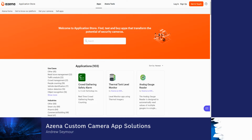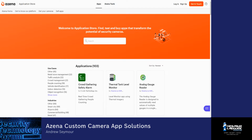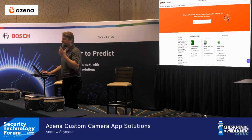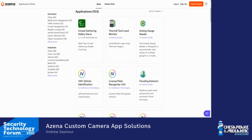So this is the Azena application store. If you folks want to browse this on your own, feel free. Go to our website. It's up in the top right corner. And it looks, as you can see, very similar to what you might recognize from your smartphone. So it's searchable. If you're looking for a specific thing like LPR again, you can throw that right in the search bar and it'll pop up. And it's also organized by use case and industry.